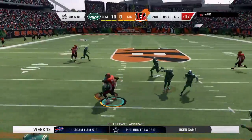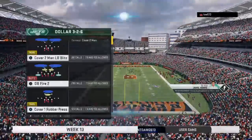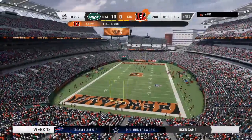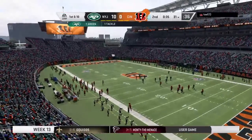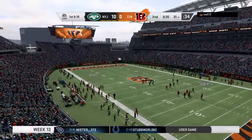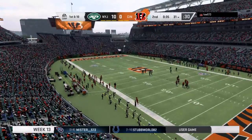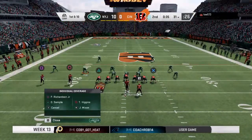And the catch made. It's Tyler Boyd. And he's going to get this one across the 30-yard line. Now the Bengals going to use the first of their timeouts, as the clock will stop with 35 seconds to go in quarter number 2. 1st and 10 at the 31-yard line. Line of scrimmage, the 31 now on 1st and 10.